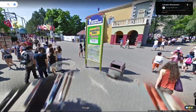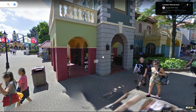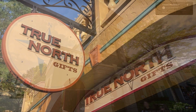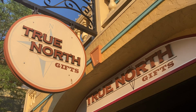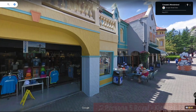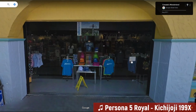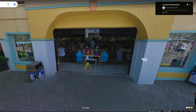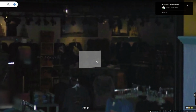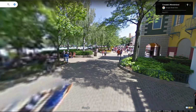That's on me. Does this little gift shop here not have any signage for it? I can't tell if it does, because this is the... Gosh, what's it called? North something gifts. It's like a Canadian themed one nowadays. That's odd. This place doesn't have a name. It's just a nondescript Canada's Wonderland gift shop, I guess. I really hope it's just something with the camera here because, man, that is a very dingy gift shop if that's what the lighting actually looks like inside of it.